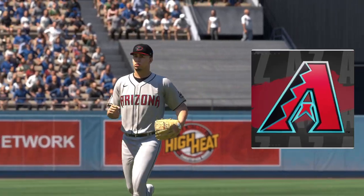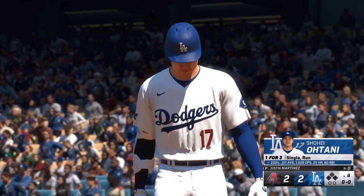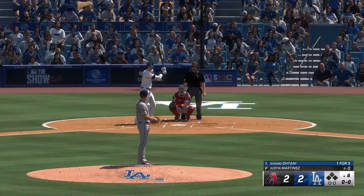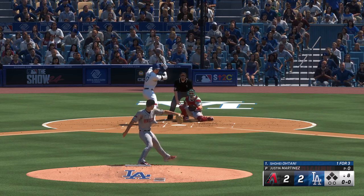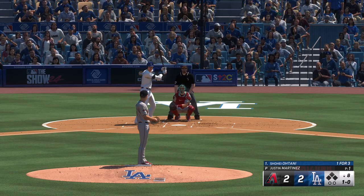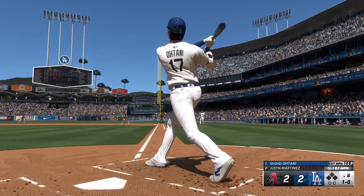Back now, new pitcher on the mound as we roll into the bottom of the eighth, Justin Martinez. He's been so good against lefties. Back to the top of the Dodgers order. Now it's the Dodger leadoff hitter, Shohei Ohtani. And downstairs. It's good speed at the top of the order here. You want to get on, see if you can get a stolen base, maybe get around the bases.